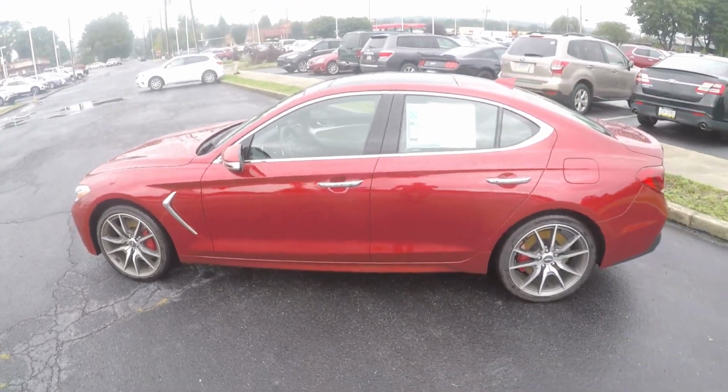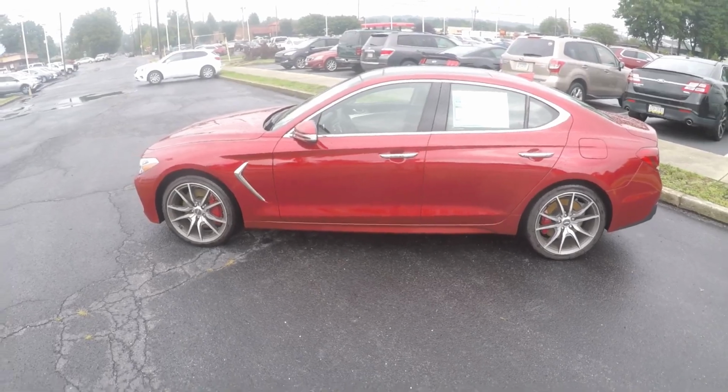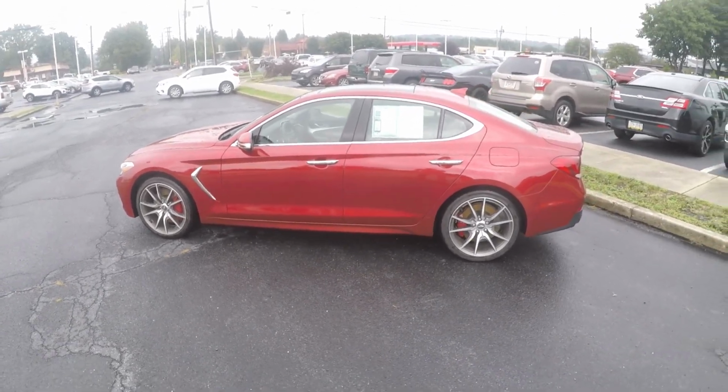Overall, I think they could have done a little bit better, but not bad at all. I love the Brembo brakes. These are some really aggressive looking wheels and tires. So as far as styling goes, I think they could have done better.